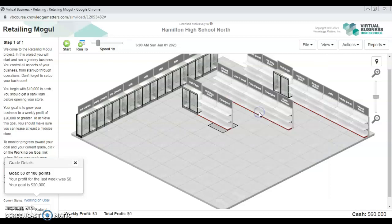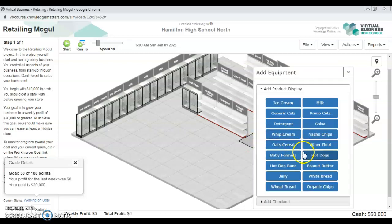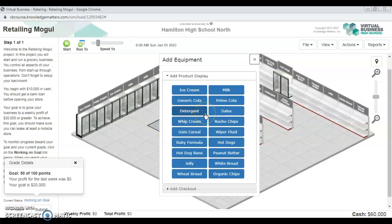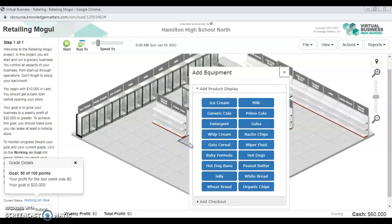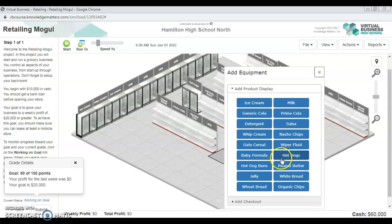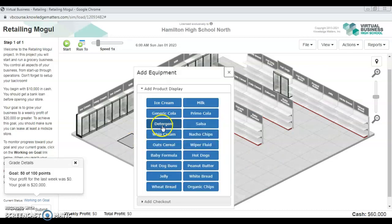Detergent again. Generic cola. Baby formula again. Skip another space. Wheat bread again. Primo cola. Generic cola. Jelly. And peanut butter. So some of this stuff, as we get more space taken up by shelves, we're doubling up on things. Sometimes they're good and sometimes not.